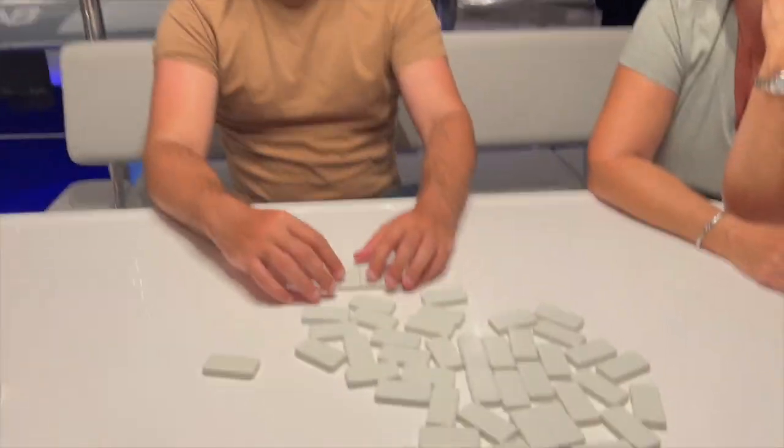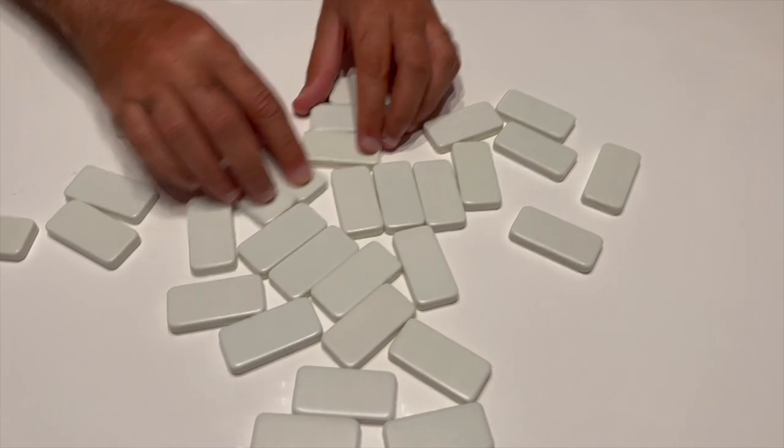Who's winning? What's the score, please? We are winning. Oh yeah. 68-65. Wow! We're having trouble with math, and we have not drunk anything.